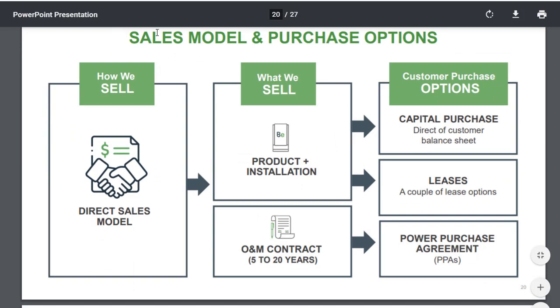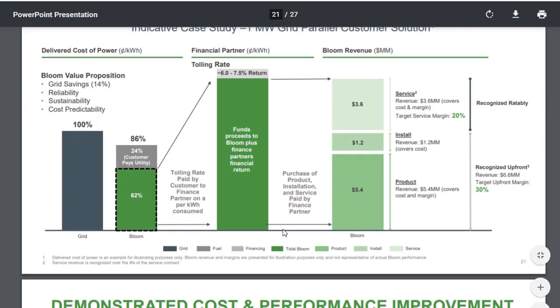You can see that their sales model is direct sales. What they sell is products and installations, and they sell the contracts for the fuel cells. That could be biogas, natural gas, or hydrogen. The customers can buy them, lease them, or make some power purchase agreement. So that is basically the model. They're making money on the installation and on the fuel for the system. So that is pretty much it.